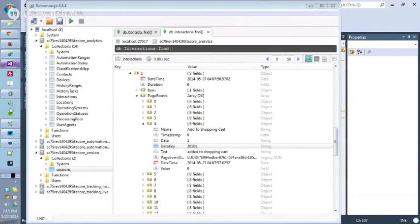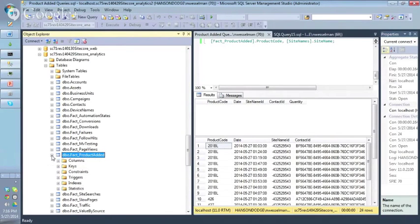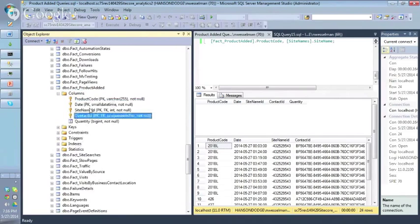To store this data in SQL Server, I've created a good old-fashioned SQL table. Again, total tangent, but the irony of this whole thing to me is that I'm working in this new NoSQL technology, but I also have to go back and do what I usually don't have to do in Sitecore, which is create SQL tables. I've created this table, fact product added. For the primary key, it has a key that crosses four fields: the product code, the date, the site name, and the contact. And for a value, it has the quantity added to the cart.